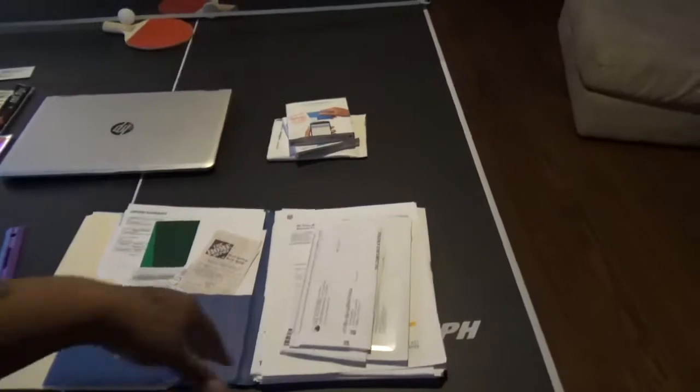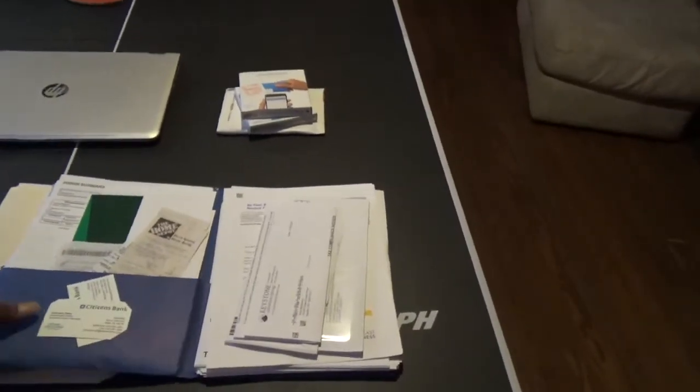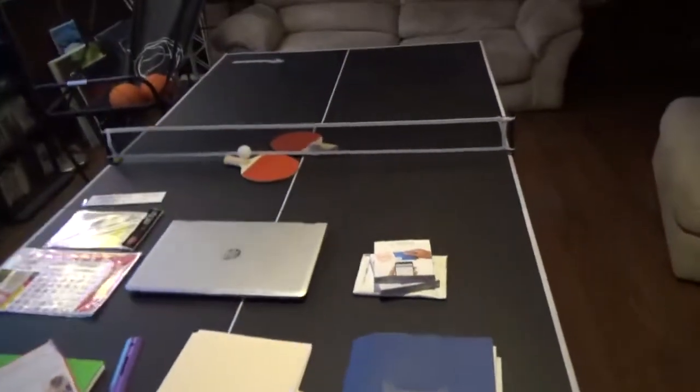This is the legal paperwork. I'm not going to get too far into this. This is the legal paperwork, LLC and stuff. This is the receipts for all the stuff for this year. That's that. We got some Square devices.